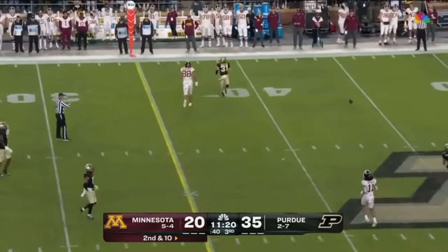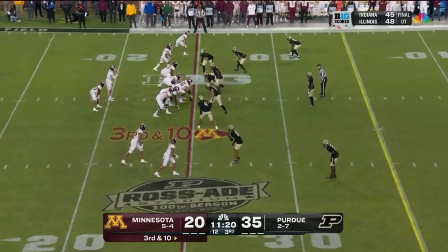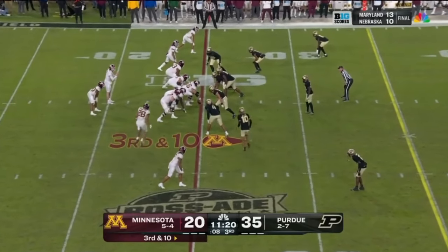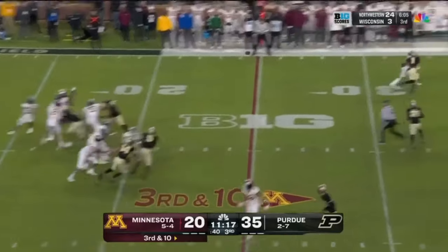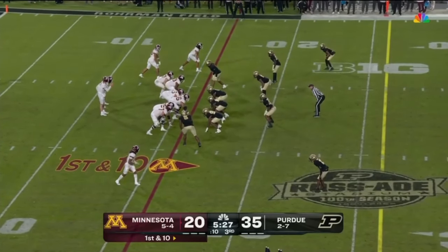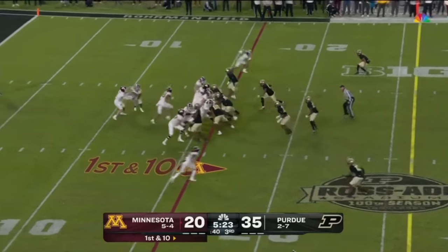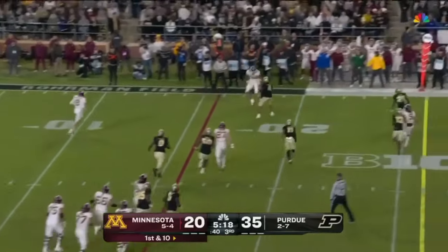Kaliakmanis looking for his tight end. We'll see if Kaliakmanis can handle it and make the right decisions here in the second half. Third and 10. Kaliakmanis. He starts to do too much. It's about execution. It's a good start on this drive for Minnesota. Over 300 yards of offense for Minnesota, 426 for Purdue, 732 on the afternoon between both teams.